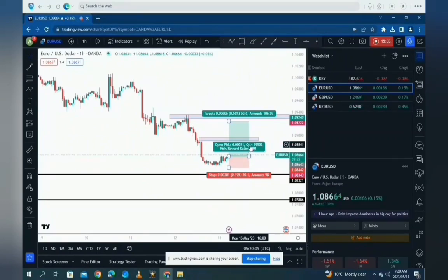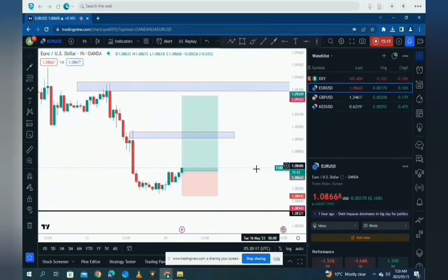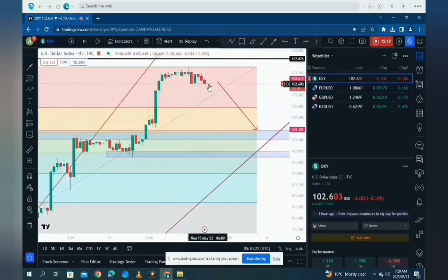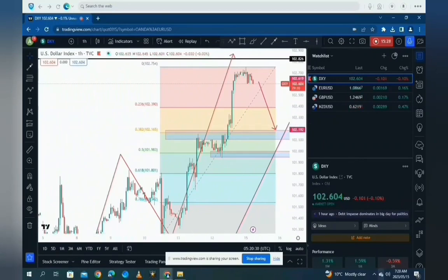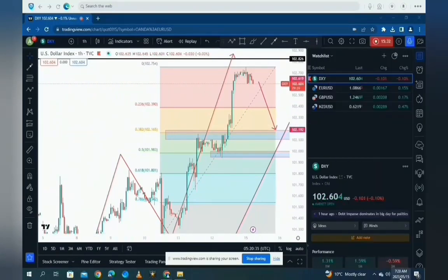So immediately we move a couple of pips up, I'm going to come back to update you guys, move my stop loss to break even, and then see what's going to happen throughout the day. Maybe we can continue getting some more trades during the day, but we'll see how the day goes. But I'm really convinced, because the DXY is really getting geared up to move to the downside. But that is it, guys. It's still early in the morning. It's 7:20 right now. I think it's time for my coffee.